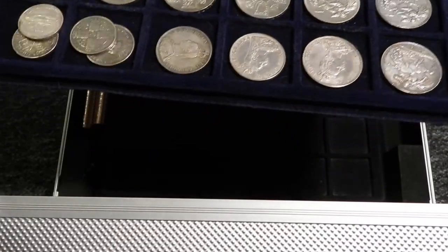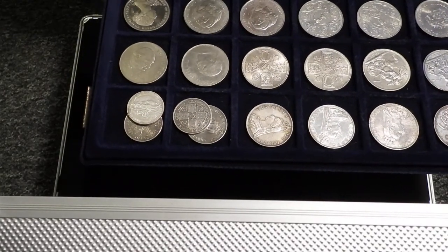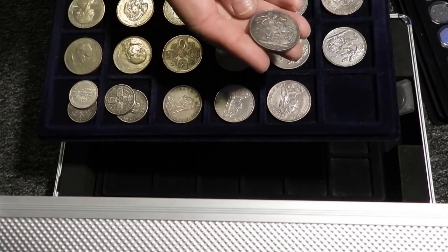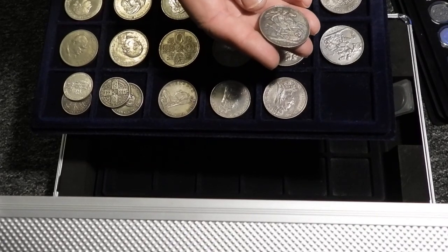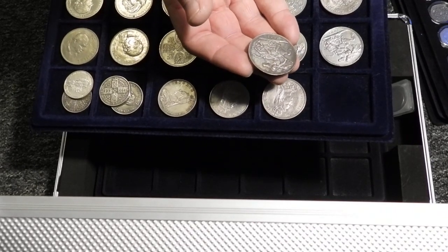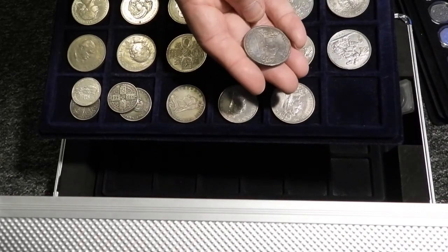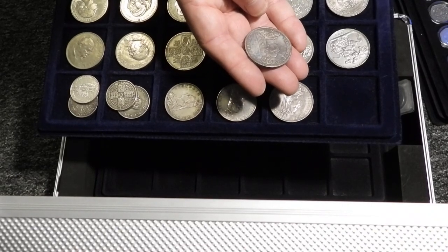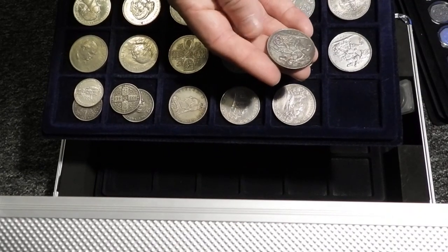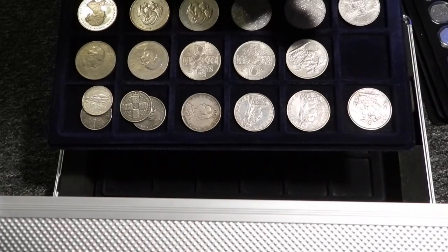Some of these, I think, some of these are old, and some of these are not so old. Got a, I think that's a George and the Dragon on there. Silver, 1889. Old Victoria. And it doesn't say what it is. Another one there. Yeah.